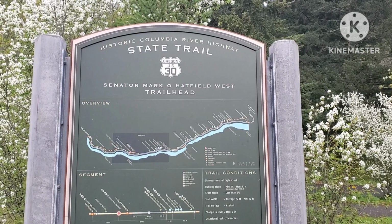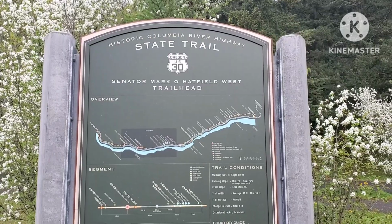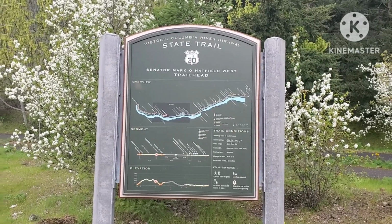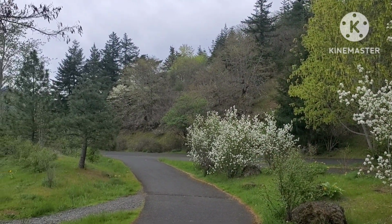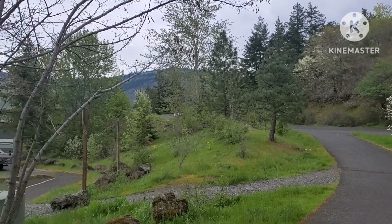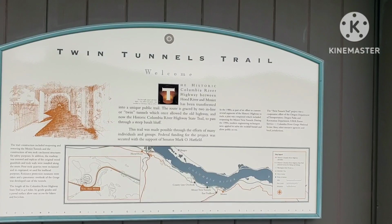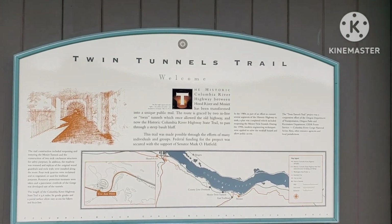I am at the historic Columbia River Highway State Trail. And this is on the Columbia River at the gorge. And it is beautiful here. That's the trail that you take off on and you go all along the river. And we're gonna do that tomorrow. This place is gorgeous. Doing the Twin Tunnels Trail is also this section, is what it's called.